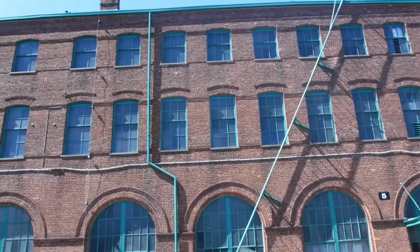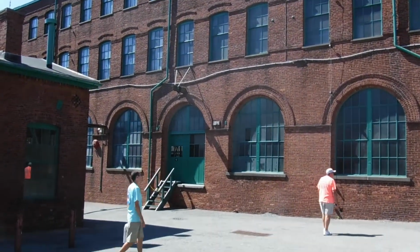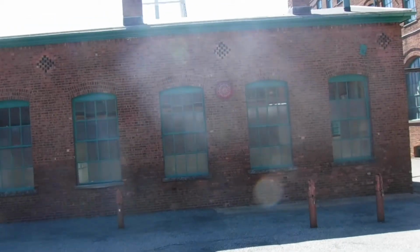Is that a fire escape? That's cool. Then he has multiple other storage areas.